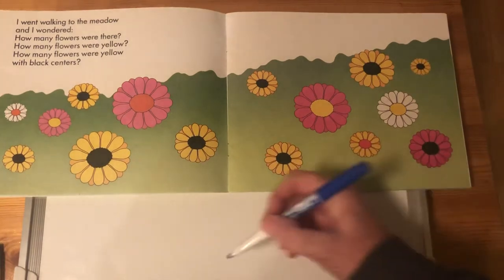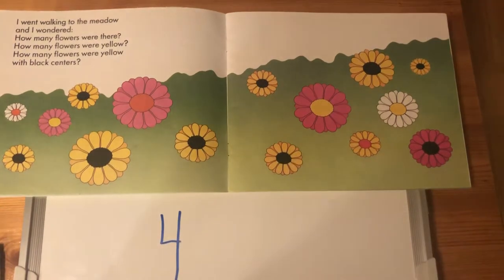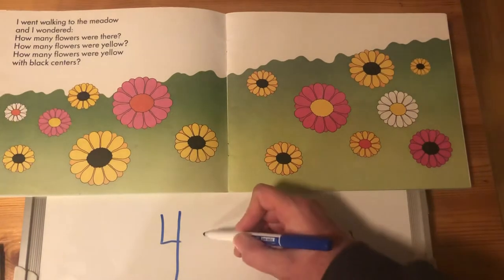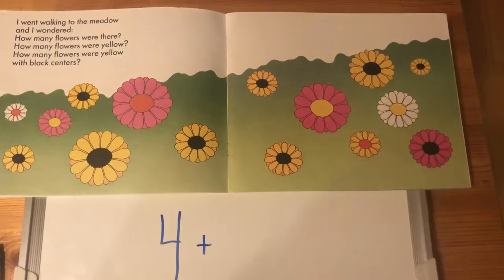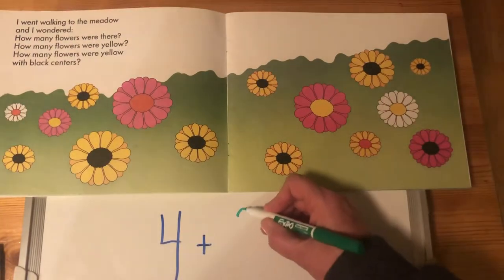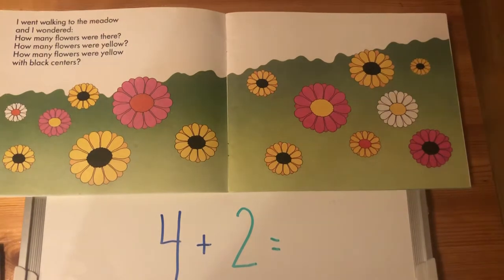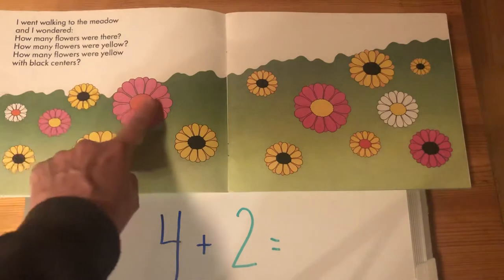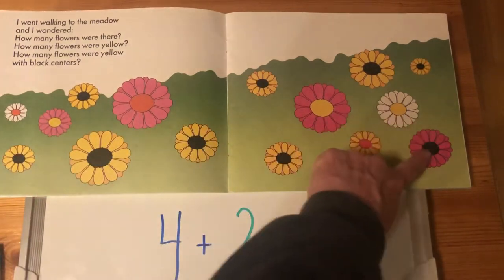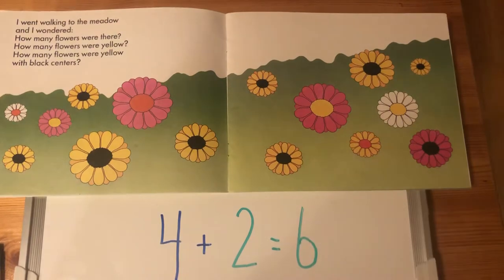1, 2, 3, 4. We have 4 pink flowers. And now we're gonna add our white flowers. 4 pink flowers plus how many white flowers? 1, 2. 2 white flowers equals how many flowers altogether? 1, 2, 3, 4, 5, 6. We have 6 pink and white flowers.